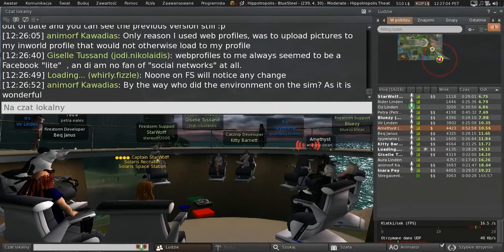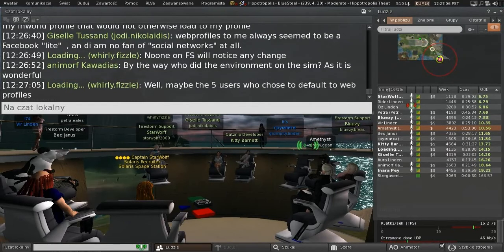I suspect that Whirly did the environment on this sim. She usually does.